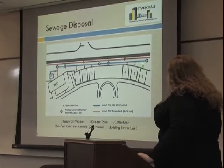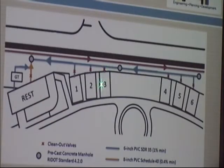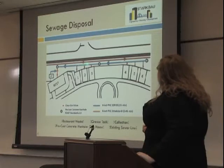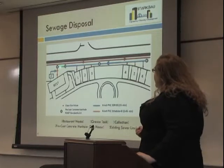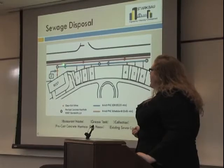We have lines coming from all of the boutiques. These two are mocked in to show the future flows but are not going to be in the first phase of construction. These lines are 6-inch diameter PVC SDR35 with a minimum slope of 1%. There are cleanout valves at the beginning of each of these lines to allow for easy maintenance. They will flow into a coordinating line that will go through a series of drop manholes to RIDOT specifications. They're made out of precast concrete 4 feet diameter.